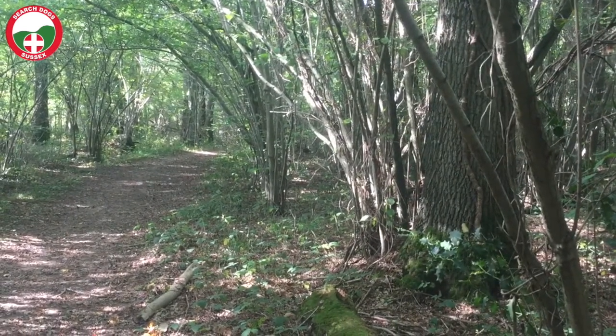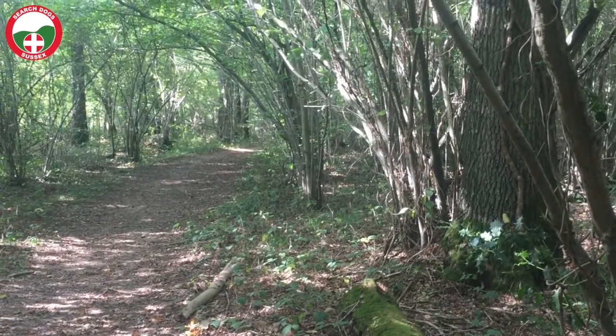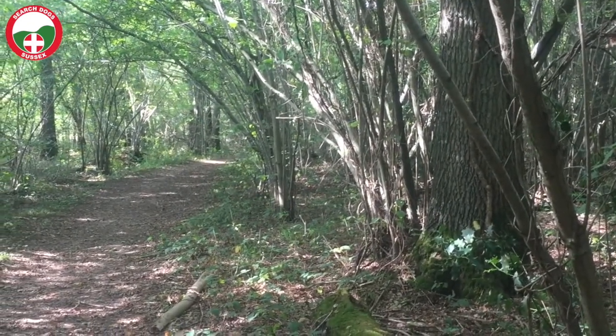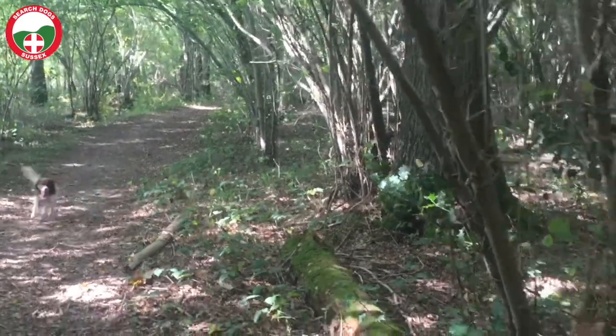She's picked something up around the corner. So Millie's alert is a jump up. If she finds, she'll run back to me and jump up. She's still searching, the head's still going left and right, so she hasn't found it.